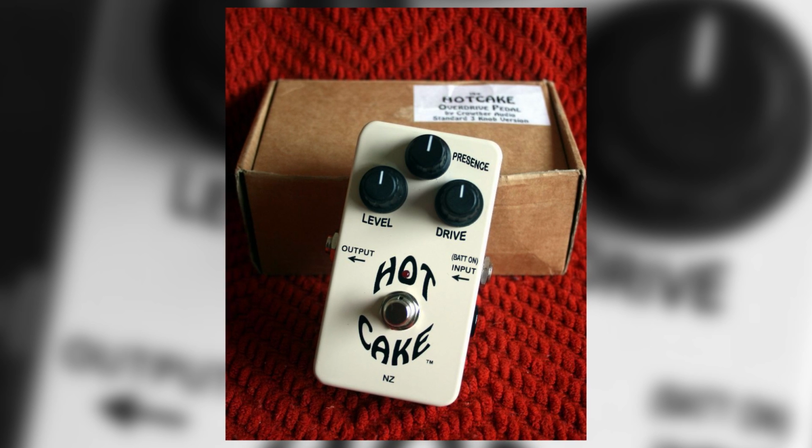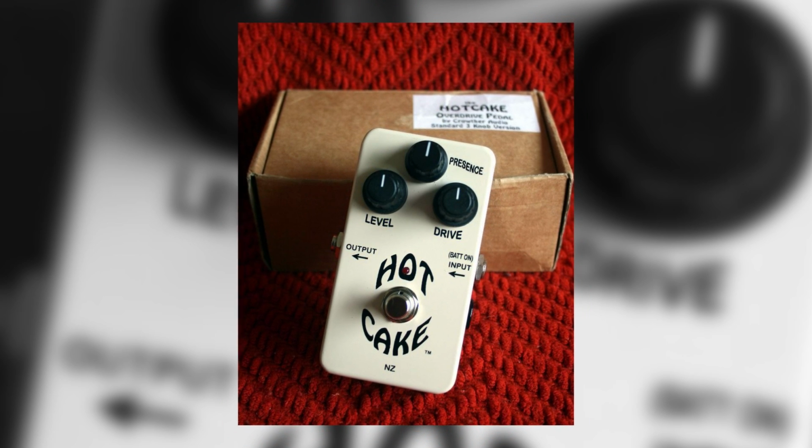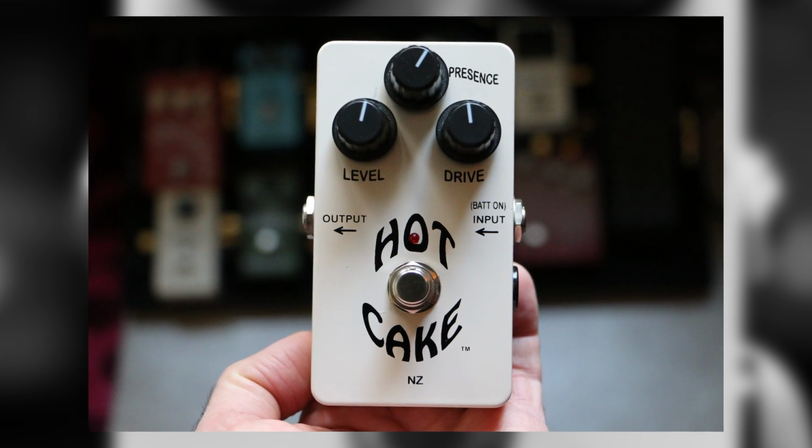Still built in New Zealand, the Hotcake can be seen on the pedalboards of Noel Gallagher, the Melvins and Sonic Youth, and comes in at a vaguely affordable £165.